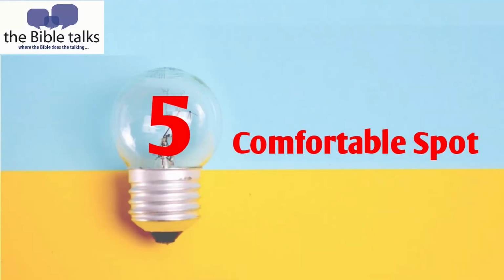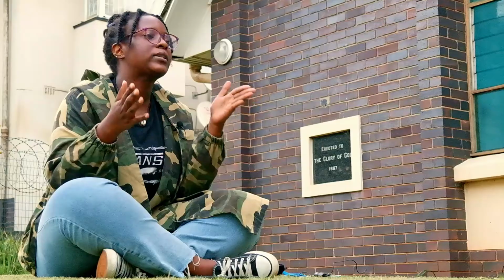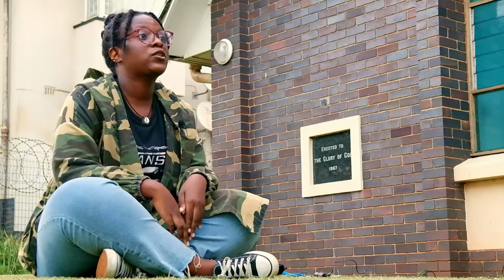Number five is find a comfortable spot or space for you to learn or study in. Obviously, if you have the option to do that. So this could be your bedroom, it could be a spot in the living room, in the kitchen, outside, at the library, on the grass, like I'm sitting on the grass right now. That could be an option for you.